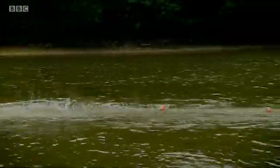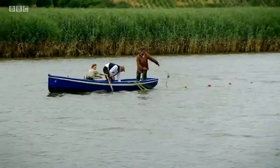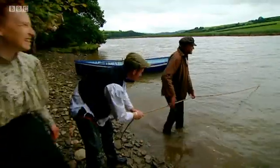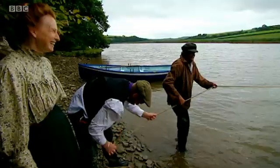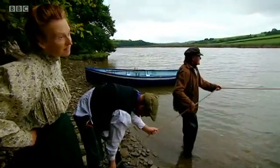Out a bit, Ruth. Fishing like this has been banned on this river now, so we've had to get special dispensation to come out. Yes, that's right. So if we do catch any fish, does that mean we have to put them back in? Yes, yes.